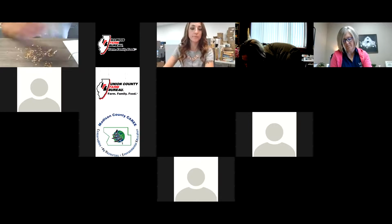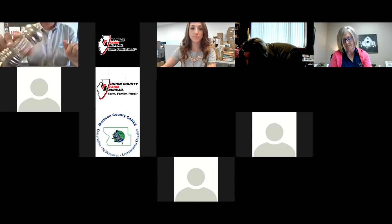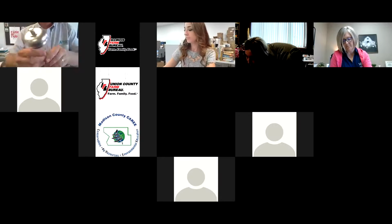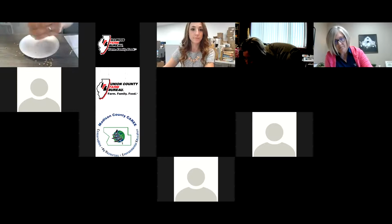What we like to do is a grinding activity. We have these little $5 pepper grinders that you can find anywhere. I've got a few wheat kernels inside this pepper grinder here. You can see as I start to grind it, it's a pretty rustic grind. It's not super fine.